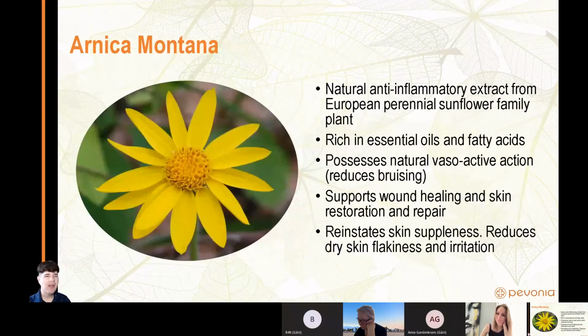Arnica. We have arnica in the product, and this is a wonderful, known anti-inflammatory natural extract, which is rich in essential oils and fatty acids, and it's known to produce vasoconstriction, which is known to reduce bruising. Now, why would we have arnica in a dry skin cleanser?